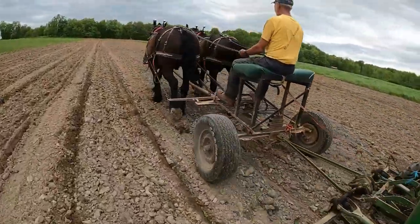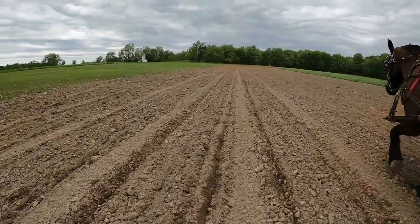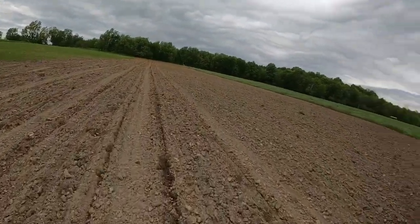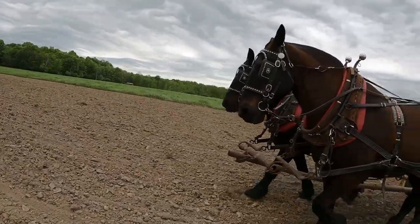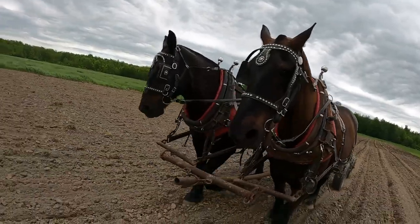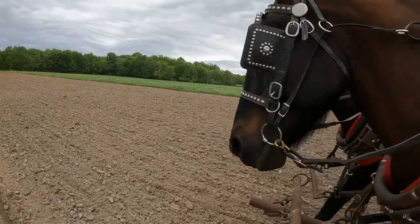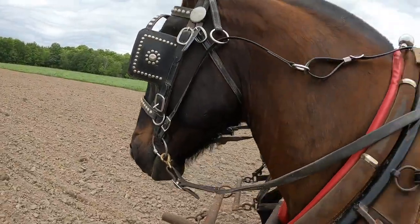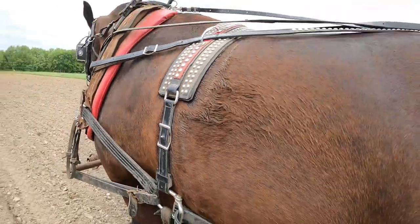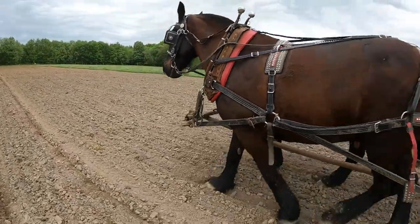Jim has Buck and Ken today. You can see where he's already planted the lines. These guys look like they're slow and steady. Slow and steady, guys. Ken's really cracking me up with his coloring because he's still losing a little bit of his winter hair, and it's like bleached. So he's two-tone right now, but they're really sleeking up.